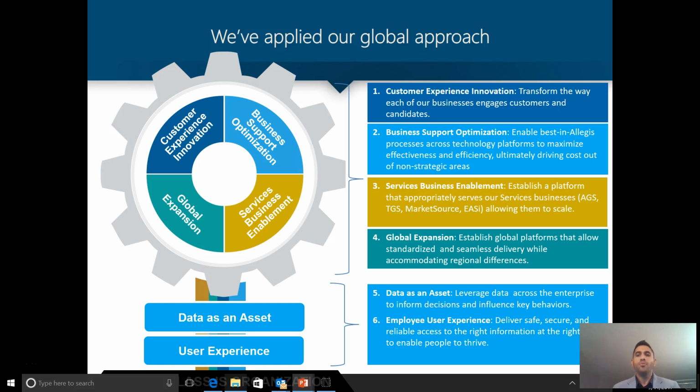Services business enablement. We've enabled technology platforms to support our services line of business, really our SOW-based organizations, allowing them to scale globally and become more efficient in their processes and service offerings.